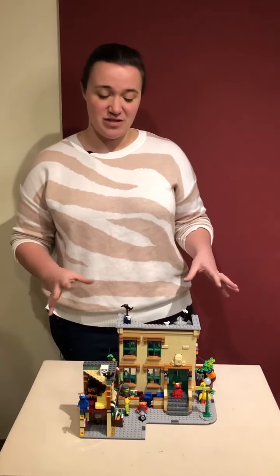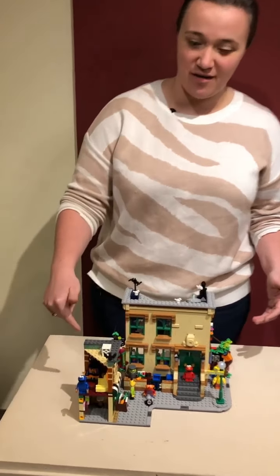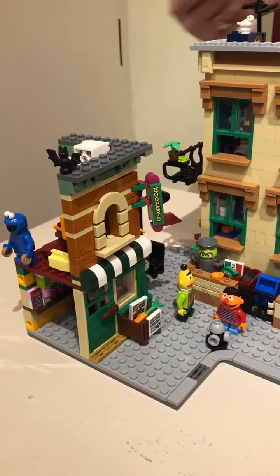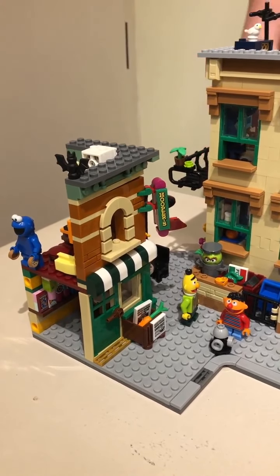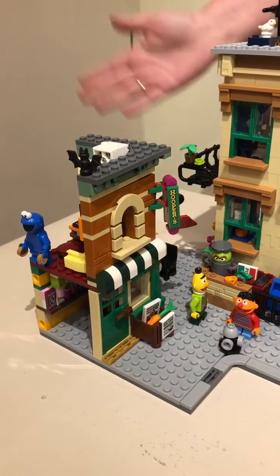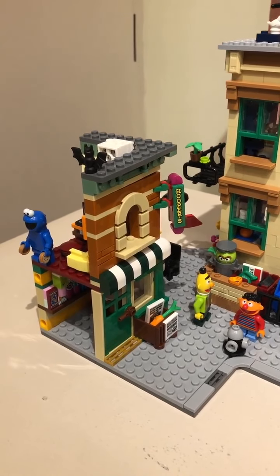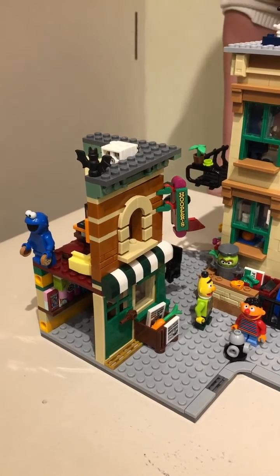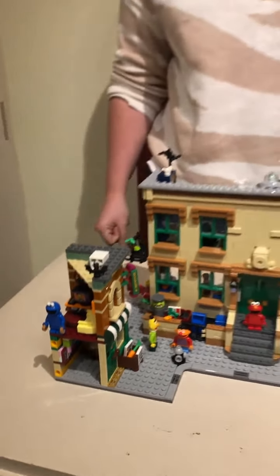Now, this set shows 2 of the original locations on Sesame Street. They've been there since the beginning. Of course, we have the Brownstone, 123 Sesame Street, and we also have Hooper's store right over here. Now, Hooper's is the general store on Sesame Street. It's also a bit of a gathering place for all of the characters, and it's stocked to sell everything they're going to need, including newspapers. If you look out front, we have a couple of them there. One of the headlines talks about Super Grover saving the day again.